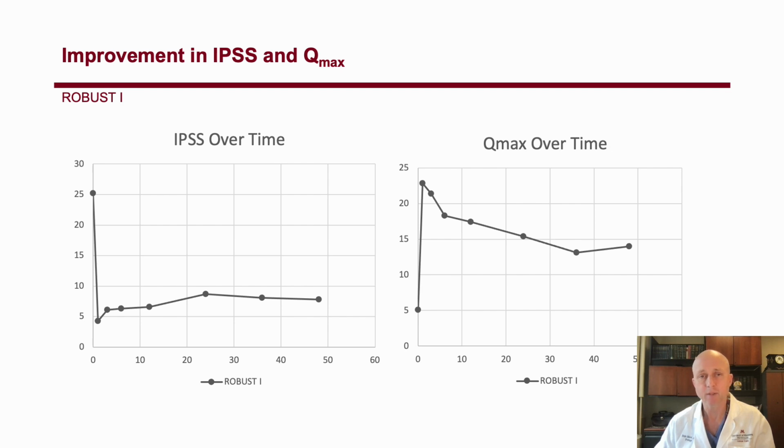IPSS on the left and Qmax on the right. There's a significant drop in IPSS immediately after treatment, and it seems to have plateaued very nicely at something less than 10 all the way out to 4 years. Qmax had an initial big peak after treatment. It came down a little bit during years 2 and 3 and seems to be stabilizing now at around 15.